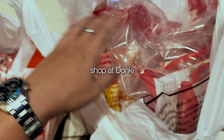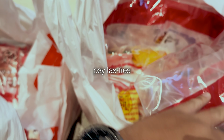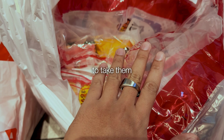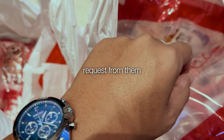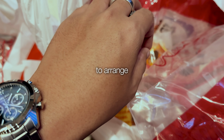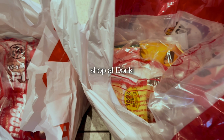If you shop at Donki, also remember that everything you pay for tax-free will be sealed in bags like this. It's illegal to take them out of this bag until you get out of Japan. Although I did request that they pack it in smaller or separate bags, so it's easier for me to arrange them. But yeah, just something to keep in mind if you're planning to shop at Donki.